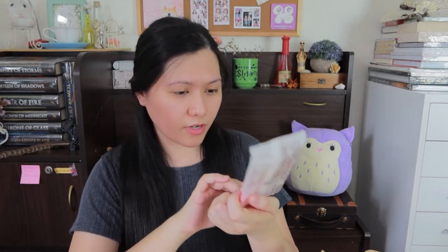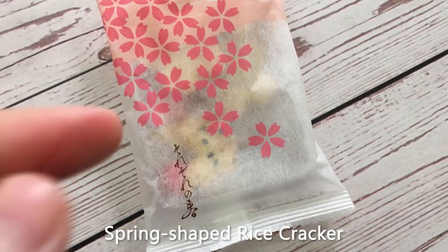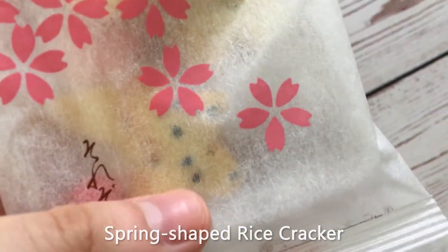Greatly influenced by the coffee I drank. The next item is a snack. I think it's rice crackers, but let me just read it. Yeah, I just saw it. Spring-shaped rice cracker. What is the shape of spring? Maybe a flower. Yeah, it is flower-shaped crackers.